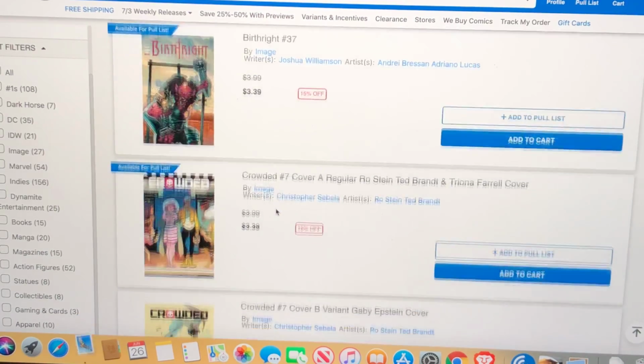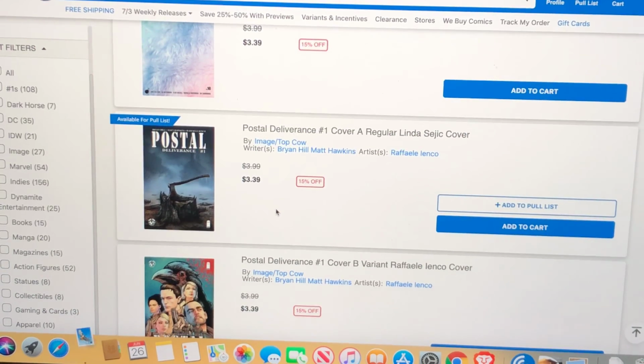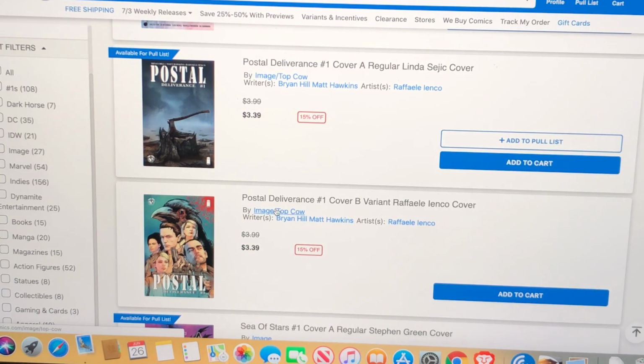Image. I used to collect Postal. I think I collected the first 10 or 12 issues of Postal. It was okay. Kind of just lost interest in it. It was all right, though. But it looks like they're redoing a new series there. Postal Deliverance number 1.